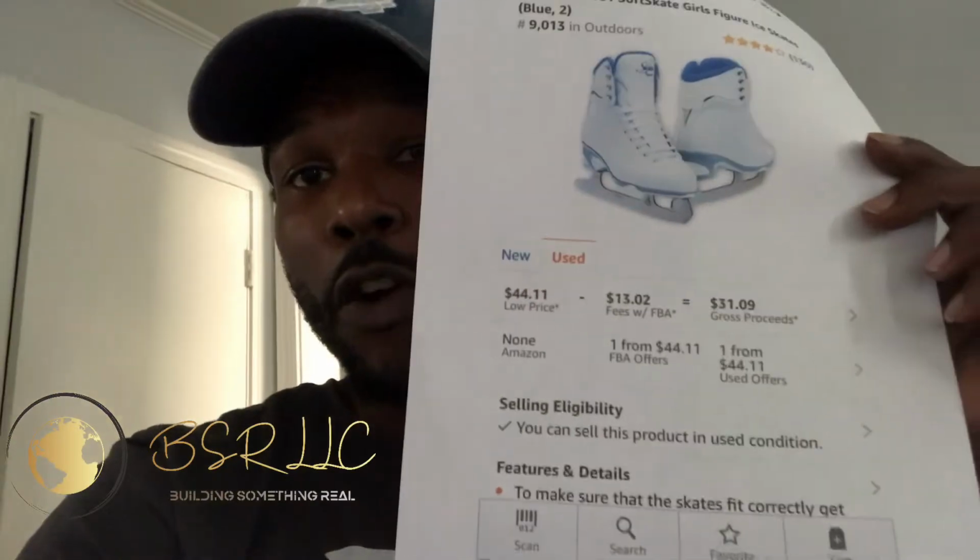These are in pretty good condition, and there's only one other FBA seller, so I'm going to try to sell mine for like $50. So I'm going to try to make at least $40. So my potential profit is $31. And if you notice the BSR rank, they have a good rank, 200 and something sales a month of these. So hopefully they won't sit, and there's only one other FBA offer. So hopefully they'll get there and they'll get sold.